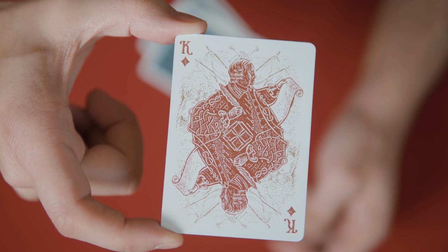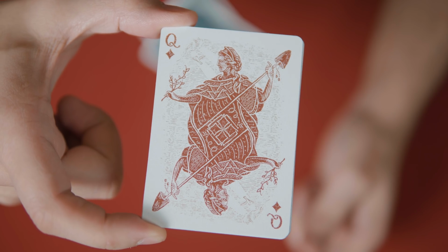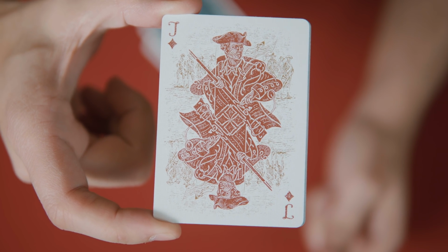Finally, the diamonds, which include the diplomat or lawmaker as the king. The Queen perhaps embodies the blind Lady Liberty holding an olive branch. And finally, the Jack, which includes the image of the revolutionary militiaman.